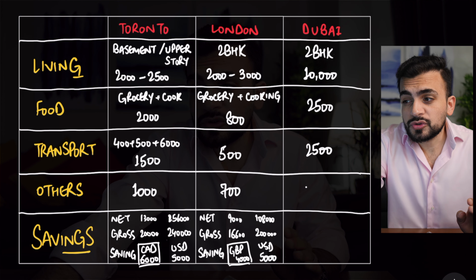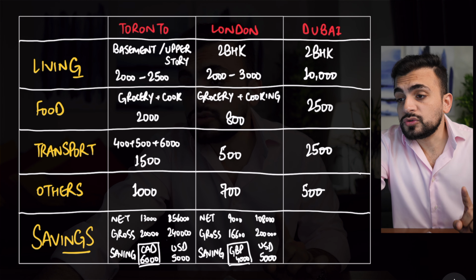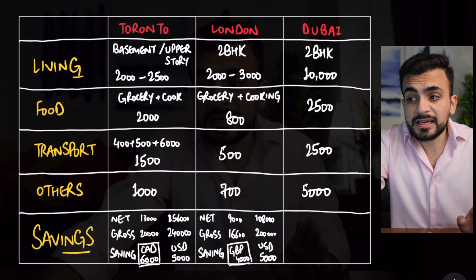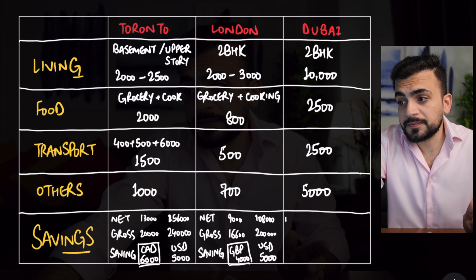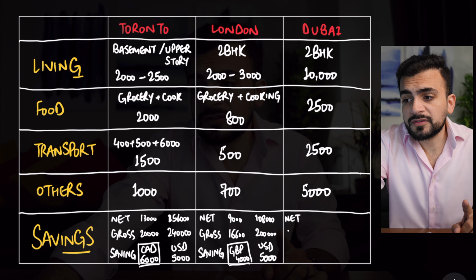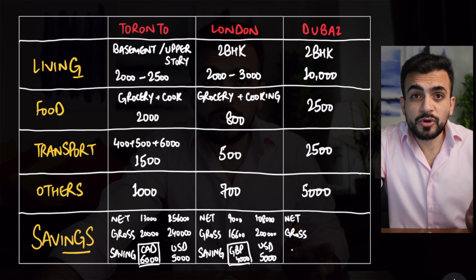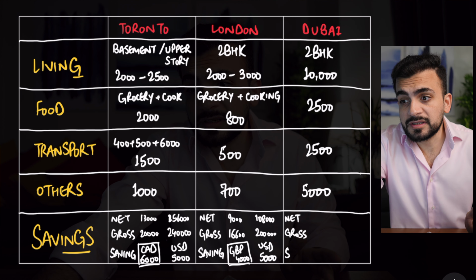Transport cost should not be more than 2,500 dirham a month. This is if you do not purchase a car and rely completely on metro and taxi. Schooling is expensive in Dubai, so you will be spending 4 to 5,000 on schooling for 2 children. Now, this too varies by which school you prefer, and some good employers do pay for your children's school fees.